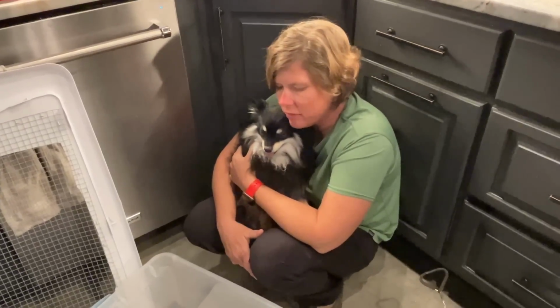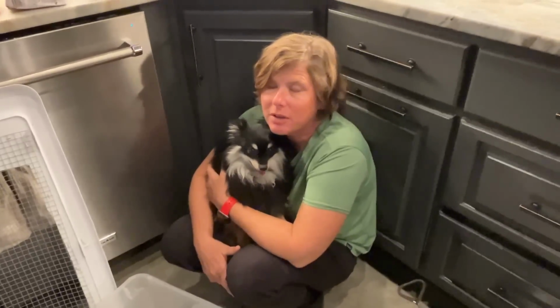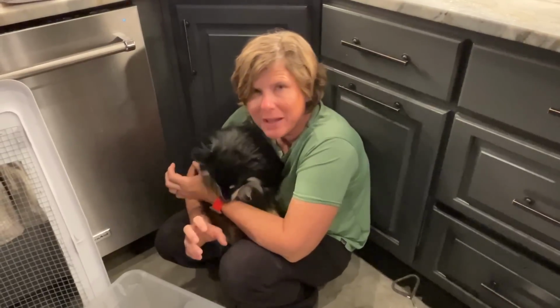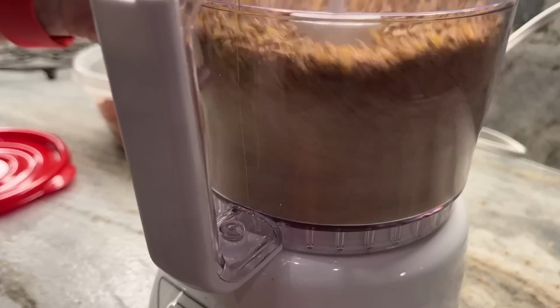But you know what else we gotta do? What's that? Well, since they are very small bantams, I'm gonna grind their feed up. I'm gonna put it through a little chopper, or you could use a coffee grinder, a blender, whatever you have. Just make those crumbles even smaller.